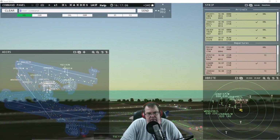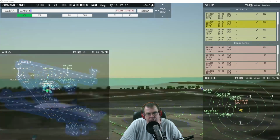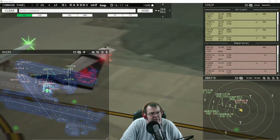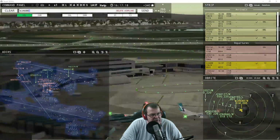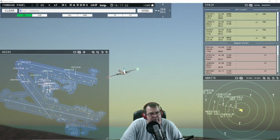Runway 08 left, clear to land, Jazz 8199er. Jazz 8214, hold short of taxiway Juliet Bravo. Hold short of taxiway Juliet Bravo, Jazz 8214. WestJet 688, contact departure. Contact departure, good afternoon, WestJet 688.